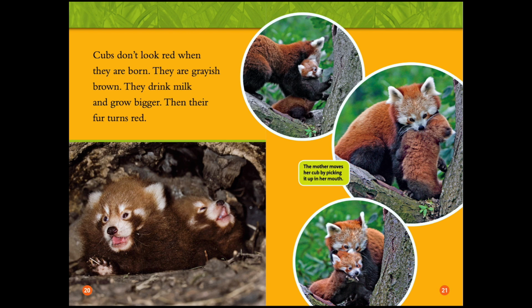Cubs don't look red when they are born. They are grayish brown. They drink milk and grow bigger. Then their fur turns red. The mother moves her cub by picking it up in her mouth.